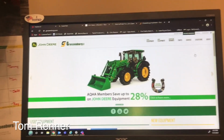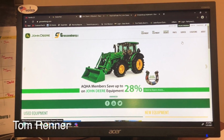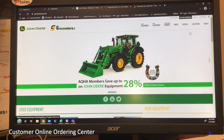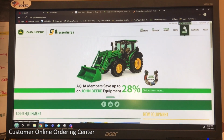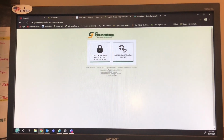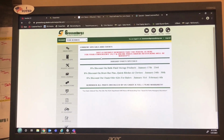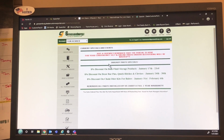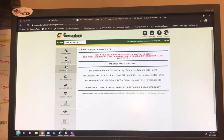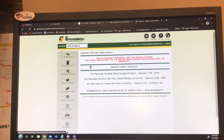Hi, this is Tom Renner with Grosenberg's out of the Winter location, and we're going to do a quick rundown of the online ordering tab, which used to be called the Customer Portal. It's located in the upper right-hand corner of our website, and you just log in with your account that you can set up during your first time of using it, and it'll bring you to the home page where you can see the part specials for the month, and you'll have this column over here on the left that you can do a lot of different things with.